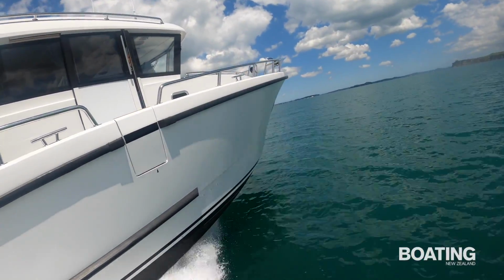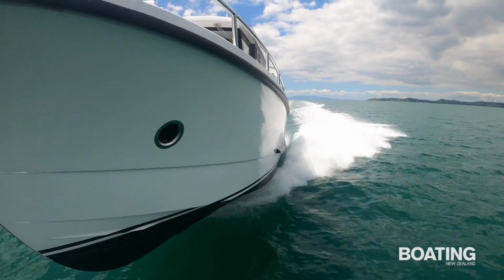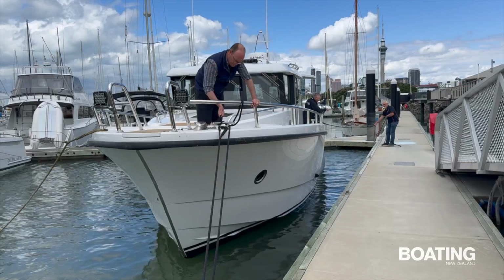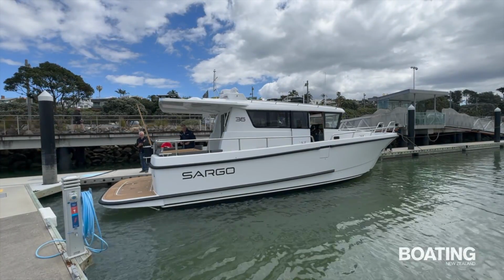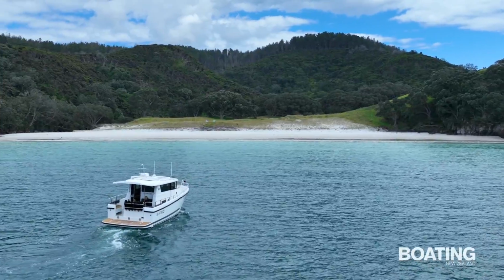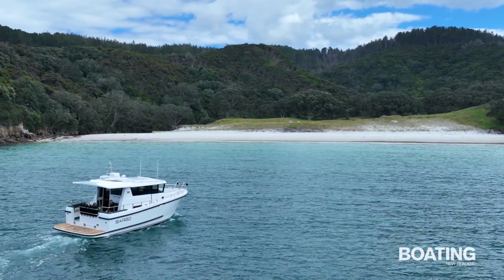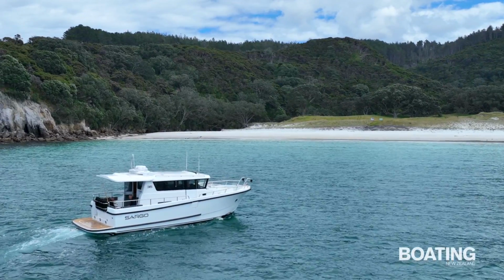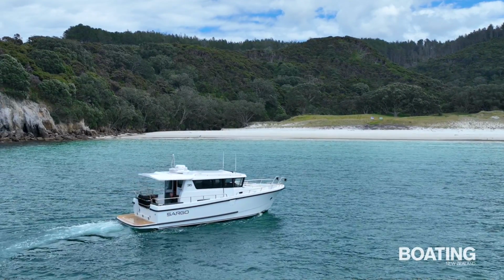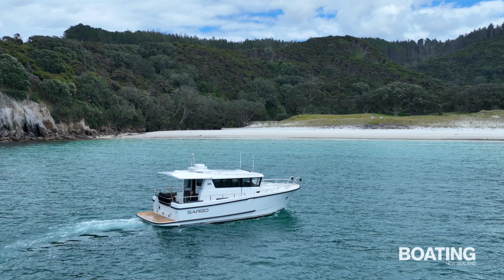This is a well-built, seaworthy vessel that's practical and safe. Equipment and comfort levels are surprising, and the quality of finish and workmanship is hard to fault. As a package, the Sargo 36 works very well. If the weather packs up, close everything, turn on the windscreen wipers and press onwards. If the weather is good, open the doors, the windows and the roof. It's a boat for all seasons.